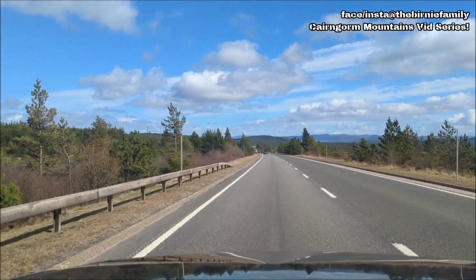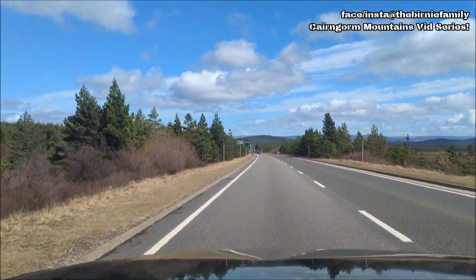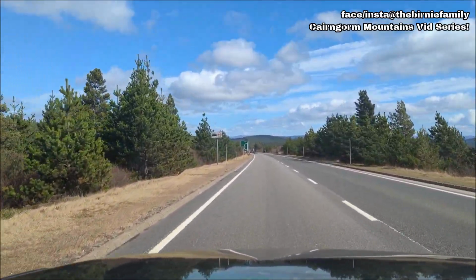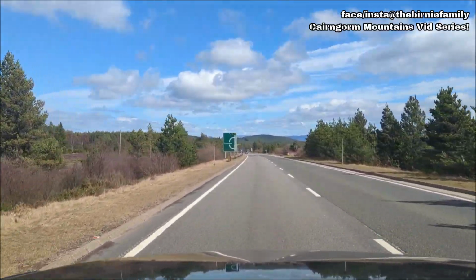She's fallen asleep. Bailey's stretched her legs now as well, had a drink, so she's happy. Yeah, relieved herself at the roadside.